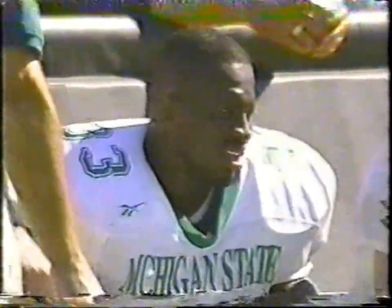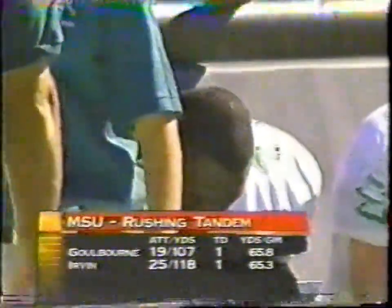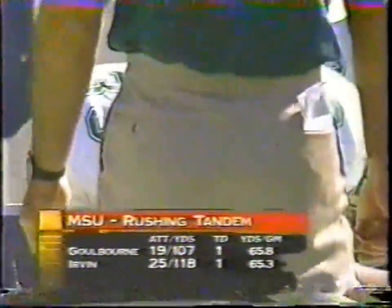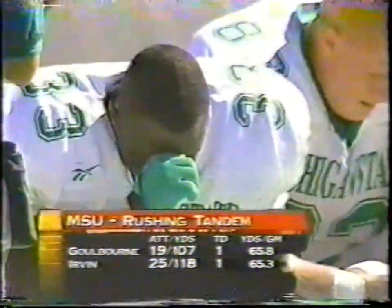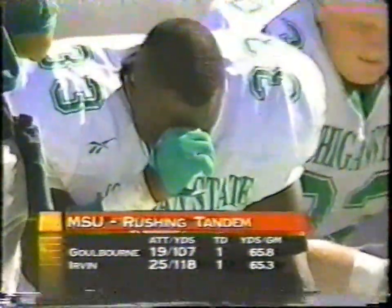That is Sedrick Irvin, and look at the rushing tandem. They have done the job for Michigan State. Wayne Goulburn and Sedrick Irvin. Look at that for a moment. Think about that. 225 yards rushing for Michigan State. And this is a team that has lost its two top wide receivers. I mean, you know, they're boxing with one hand behind their back, and they're still doing a pretty darn good job.